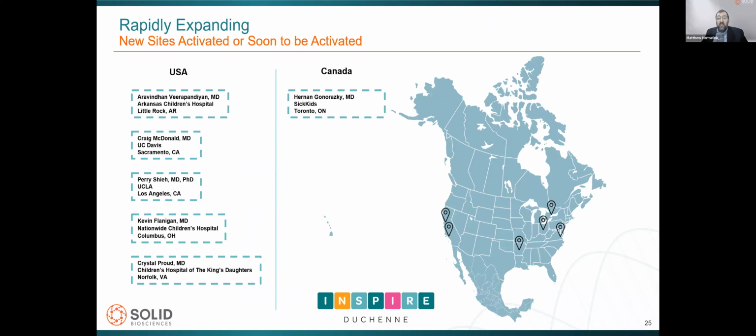And then here you can see the current status of where new sites are either activated or soon to be activated. So we have multiple sites that are active in the US currently, as well as 1 site in Canada, as mentioned before. And I'm going to give just 2 seconds for people to take a look at the slide, because otherwise we can go through fast just to know where there might be a site near you. Okay. If we can move on then.